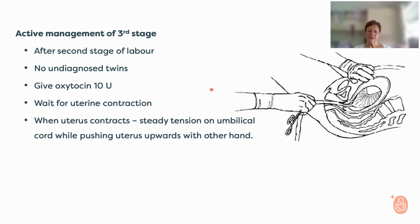Then the active management of the third stage of labor, as I've said, the name tells you we are active. We almost make the placenta to be born, if I can call it like this. So now, after the second stage of labor, if there are no twins, if there's not another baby in the uterus, we've made sure that there was not an undiagnosed twin, we usually give 10 units of oxytocin. The reason for that is we literally make the uterus contract, because the oxytocin makes the uterus contract.